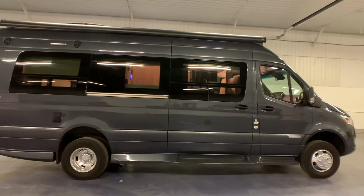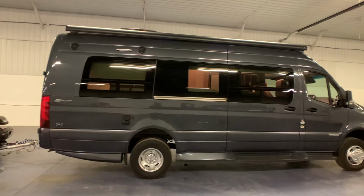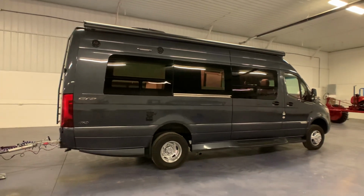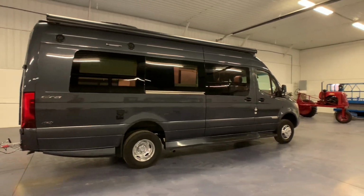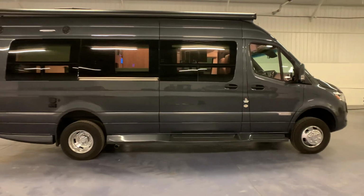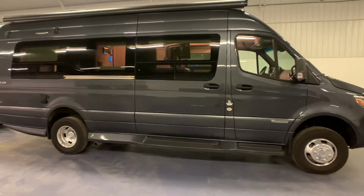This actual coach is located in Marshall, Illinois. This is the farthest I've ever gone, but I've helped this gentleman before, and real nice guy. So this is the farthest, but this one is located in Illinois.